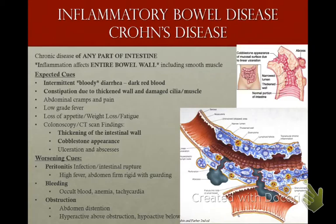If they go in and find this, if they can go up and look in a colonoscopy or in a CT scan, they see a thickening of the entire wall, this cobblestone appearance, that is the scarring of the area, and then areas of ulceration and abscesses. Because this is inflammation, it's kind of fragile scarred tissue, and it is full of fecal matter and digestive matter, can easily get infected. There's lots of bacteria living in our intestines.